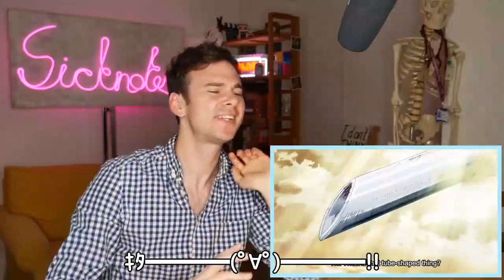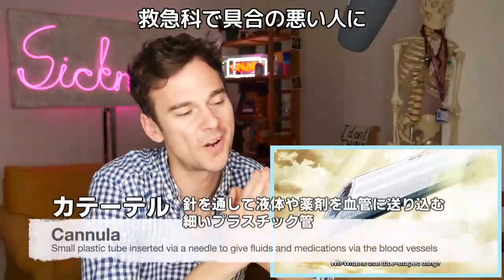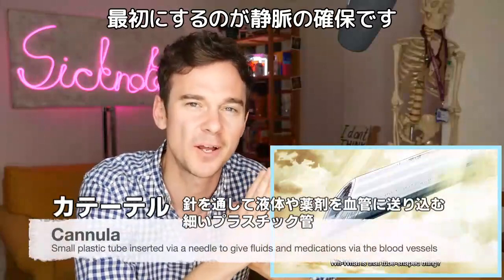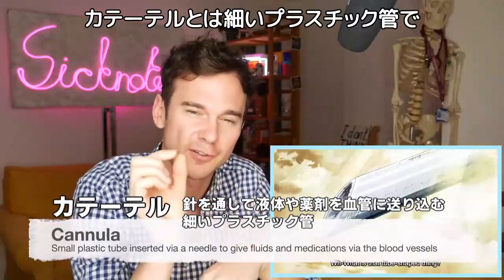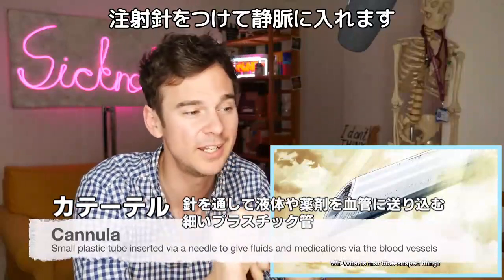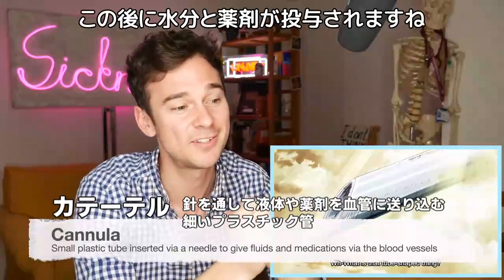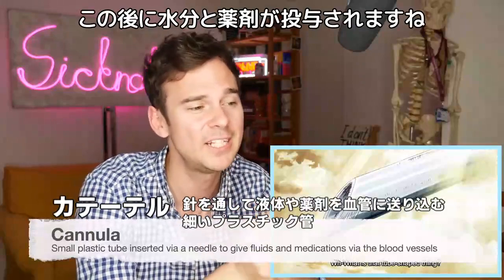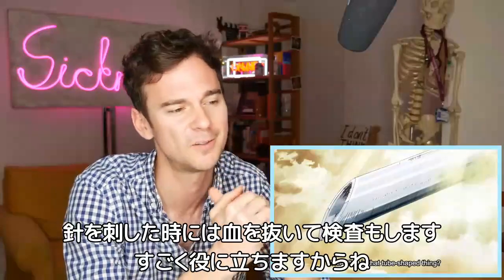Well, hey, so that's unmistakably a cannula. So in the emergency department, one of the first things we do with anyone unwell is get IV access. So we'd put a cannula in, that's a small plastic tube that we introduce into the vein via a needle. That's what we can see here, the needle as it's being introduced. And so we can give fluids and medications as well. And also initially when we put it in, we can also take some blood tests as well, which can be pretty useful.